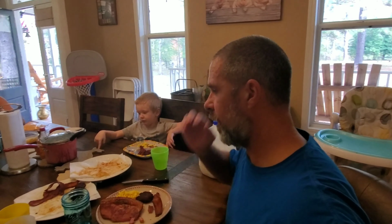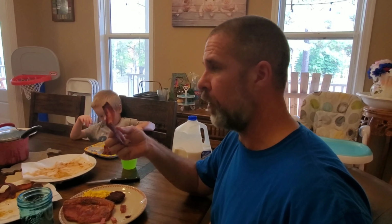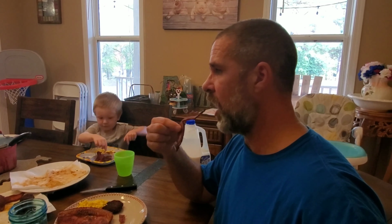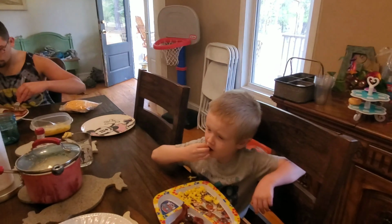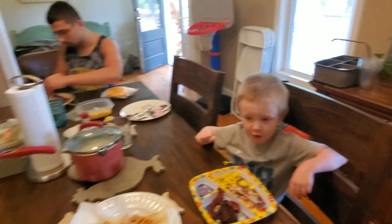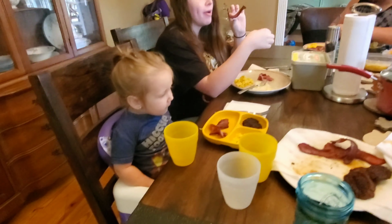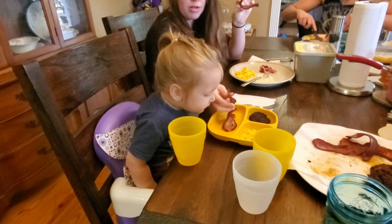Okay, here we go. We're going to try some. We have the bacon, the sausage, and the ham. Last year we got the salt cured bacon. This time it's a smoked bacon, and it smelled really good. You try it, man? It tastes good. That's good? The bacon is? Mm-hmm. The bacon's really good.